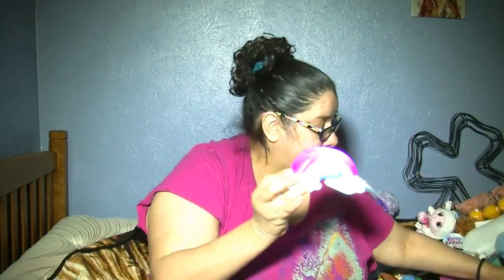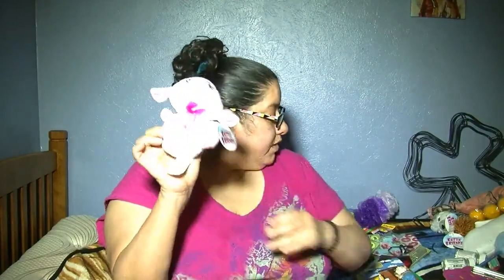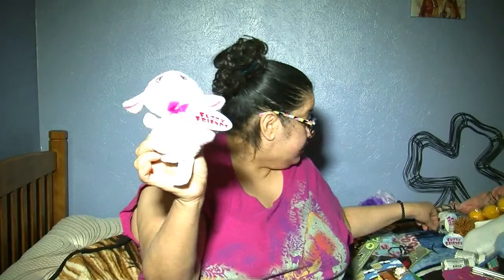Grab them. Okay, guys. Next, you guys may have seen these, but I just had to grab one. I've noticed them today, these little lambs. I mean, how could you not want this little guy? Got one of these, and these are by Fuzzy Friends.